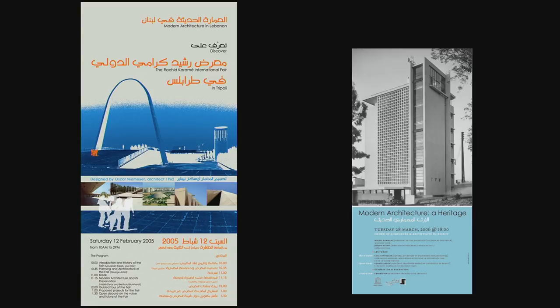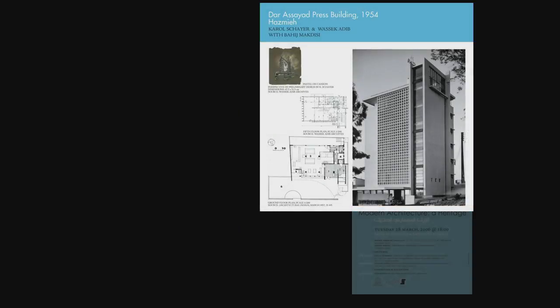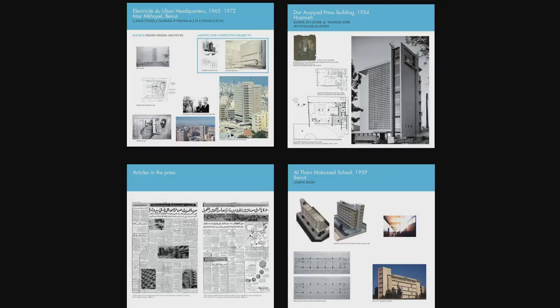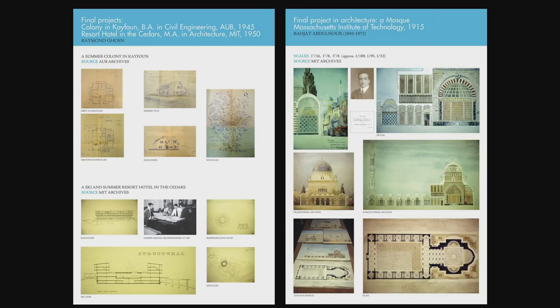Even before the center was actually there, because I had amassed some material, we did an exhibition. We invited Dokomumu to come to Beirut in 2006. That was two years before. We did an event about the Tripoli Fair to call for its preservation already in 2005. These are posters of the first exhibition that I did myself before the center was created.